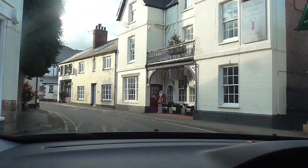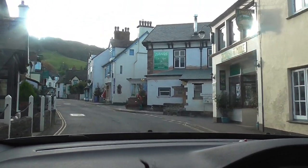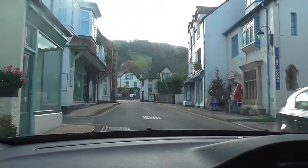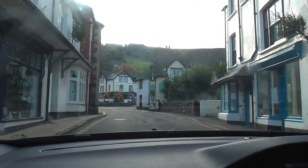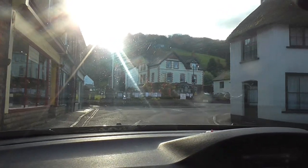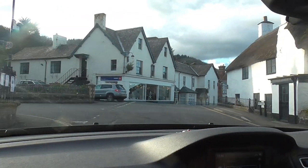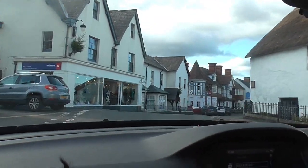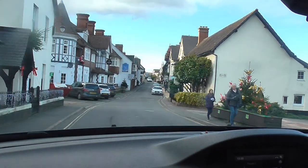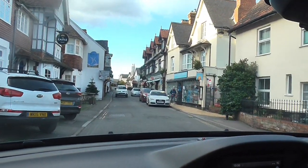Believe it or not, this is an A road, and the first time I came along it, it was busy, really busy. It's the A39, which runs through Porlock. It was in the days when we had smaller cars, no pickup trucks and SUVs.